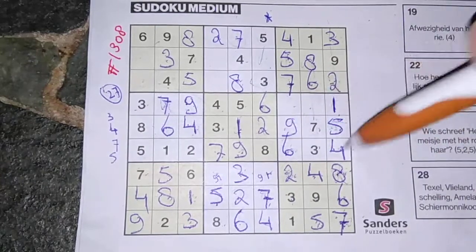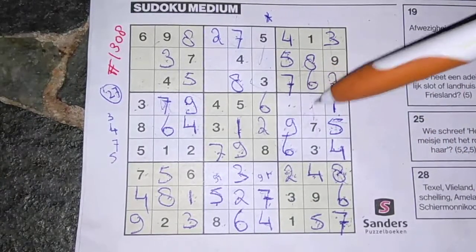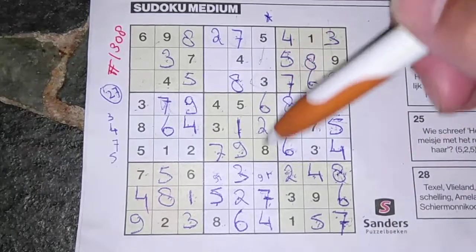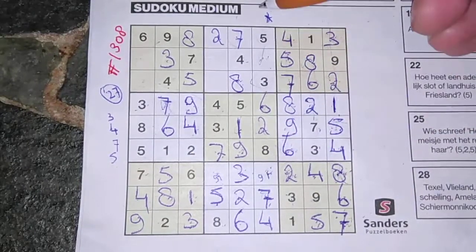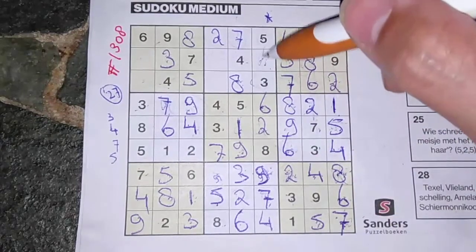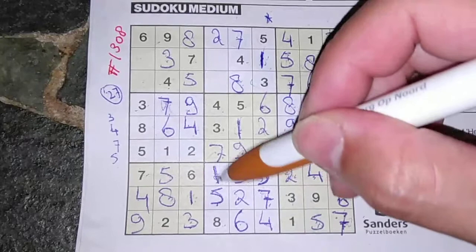2 missing numbers in this big square for the numbers 2 and 8. We have an 8 here, no 8 there. 8 should be here, and the 2 goes there. 2 numbers, 9 and the 1. The 9 and the 1 are missing in this column. We have a 9 here, so no 9 there. 9 should be here, and the 1 goes there. 1 number left in this big square for the number 1.